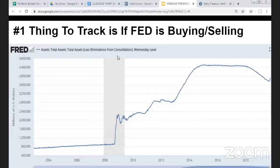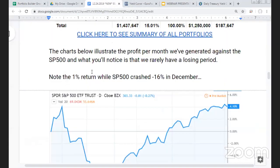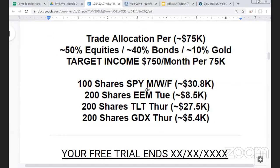Now the trading plan, again, which is in each trade alert, tells you the day and time we're going to trade. Now, normally it's at noon Eastern, but markets close early today. So we're trading the SPY ETF Monday, Wednesday, Friday, because it has 3 option expirations per week. It's very unique. There's no other ETF or stock that has that. Emerging markets we're playing on Tuesday, and then TLT and GDX we're playing together on Thursday.